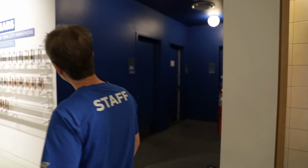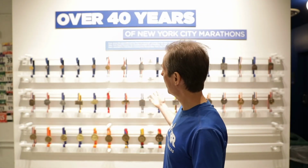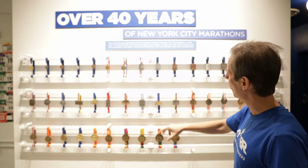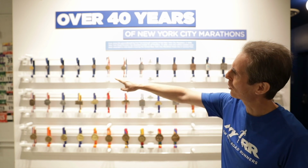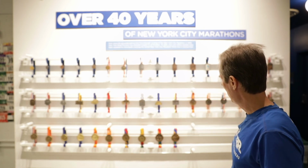Let's move along to our medal display. Behind me is 40 years plus of New York City Marathon medals. There's a great collection of interesting artwork on these medals that you can explore at your leisure. One thing that people generally notice is the very first medals are fairly small, while the later medals get larger. I hope this trend doesn't continue indefinitely, otherwise people are going to need wheelbarrows to take their medal home after the New York City Marathon.